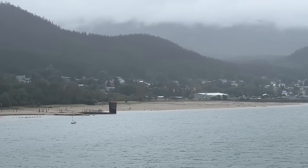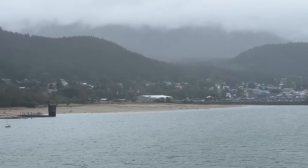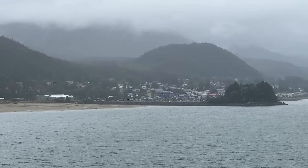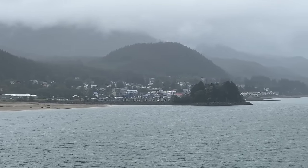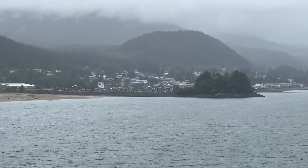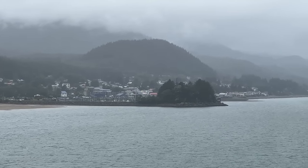Juneau is located on the Gastineau Channel and on the mainland across the channel from Douglas Island. Douglas Island is the home to the communities of Douglas and West Juneau, and it's where many of the people of Juneau live. It is connected to the mainland and Juneau by Douglas Bridge.